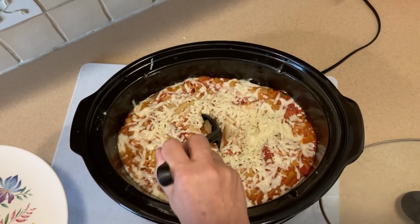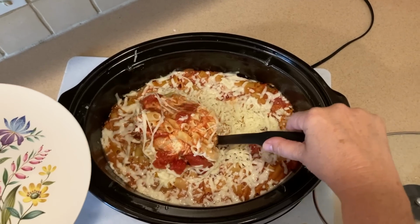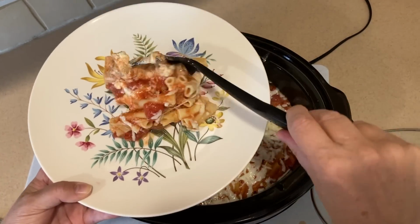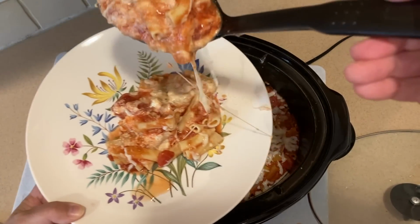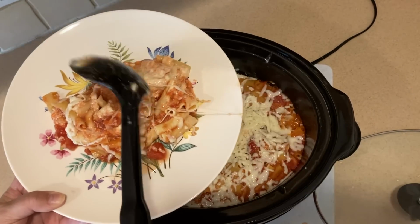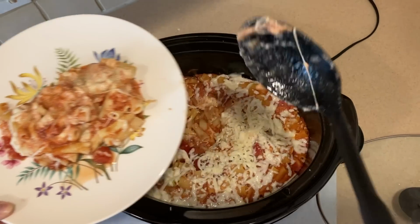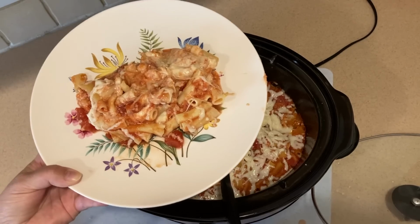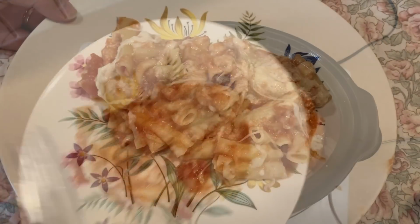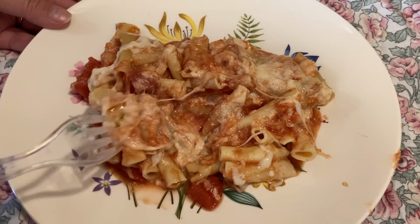So we are going to spoon some of this out. Oh my goodness, look at this. You can definitely add some cooked beef to this, some cooked sausage. We wanted to keep, the cheese is everywhere. We wanted to keep it meatless. All right, I'm going to taste a little bit of this, see how it came out.